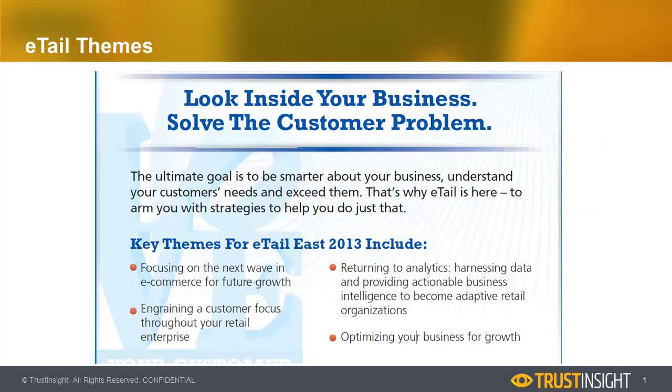I wanted to start by looking at the themes of the eTail conference, which I pulled directly off the website. It starts with: look inside your business, solve the customer problem. And it continues: the ultimate goal is to be smarter about your business, understand the customer's needs, and exceed them, right? So all of the topics we have this afternoon in the e-commerce essentials track are focused on exactly those things.